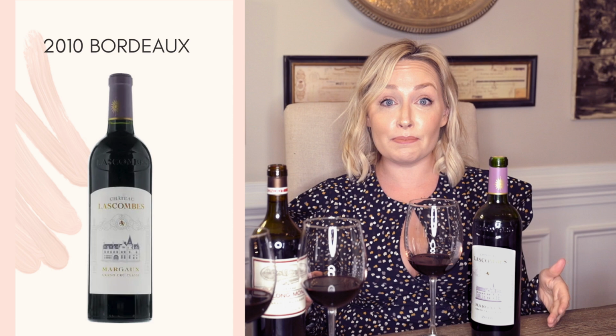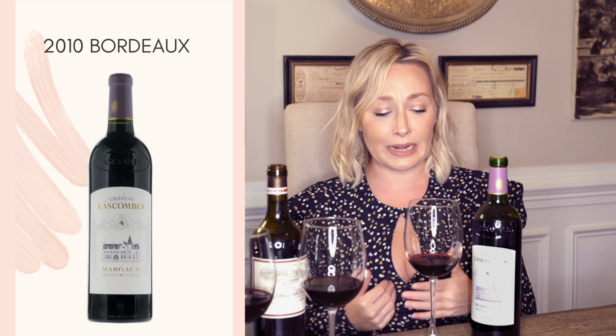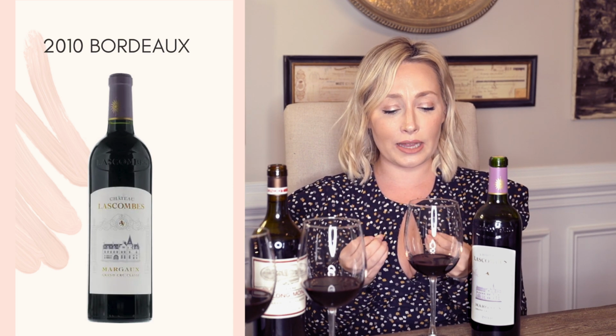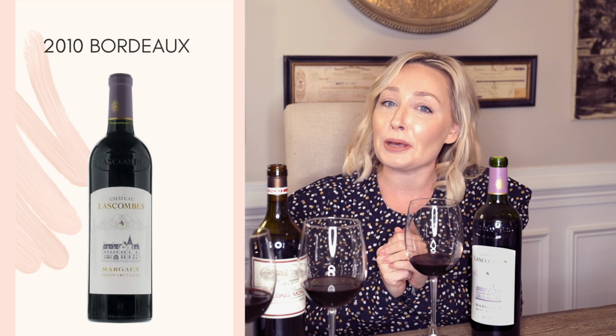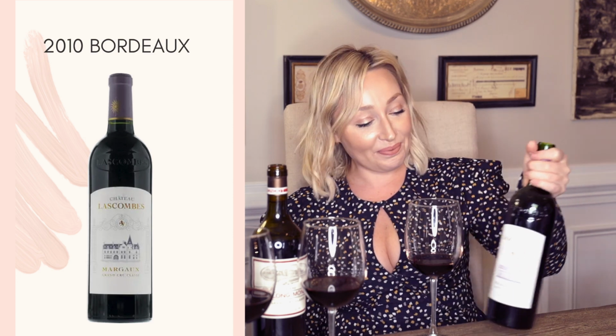And also this wine hasn't been decanted. Give these a gentle decant, not too much time, maybe 30 minutes, just to open it up and let it express itself. I think this wine really could use a bit more time in this teeny tiny little decanter that is my glass right now. So I'm going to set this one over to the side and I will move to the Chateau Pontet.